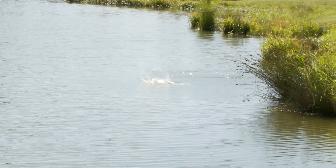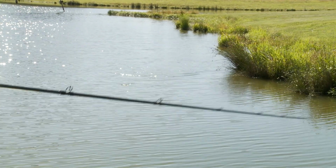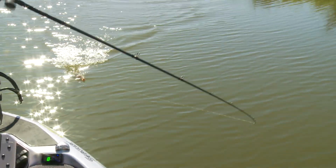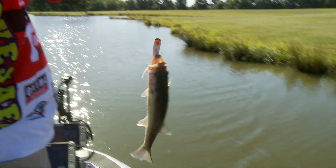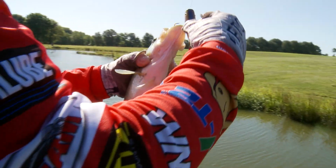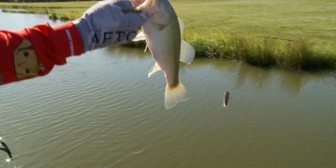That was a pretty bite from a little old dude there. How about that? He's got it too. And notice with this braid, I don't pull real hard. I let the rod do all the work, and I just reel them to the boat. You don't have to fight real hard with the braid. Nice bass right there. Just don't pull real hard. Braid has zero stretch in it, very little stretch. And all you're going to do is pull hooks out and bend hooks. Just reel them to the boat.